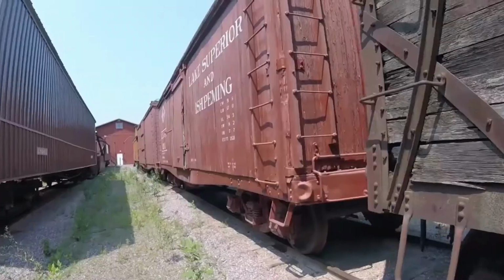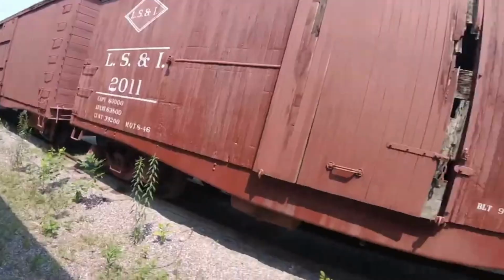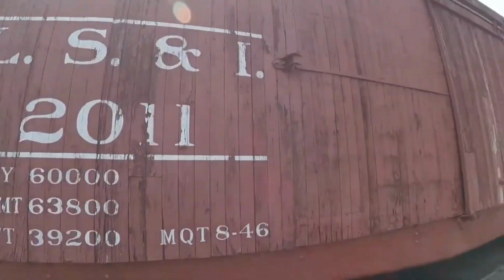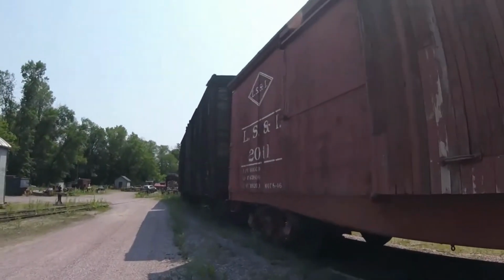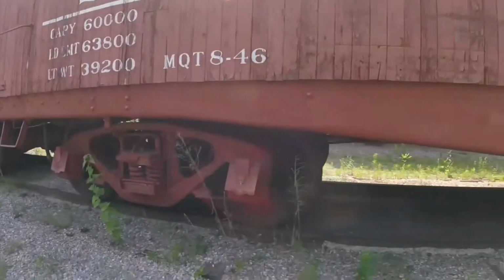Then it was later sold to an individual in Ishpeming, Michigan who used the car for storing hardware supplies. Then, in 2007, it was transported to Mid-Continent Railway Museum in North Freedom, Wisconsin, and some museum volunteers had located it along with the other in Upper Michigan a few years prior and targeted them for preservation.